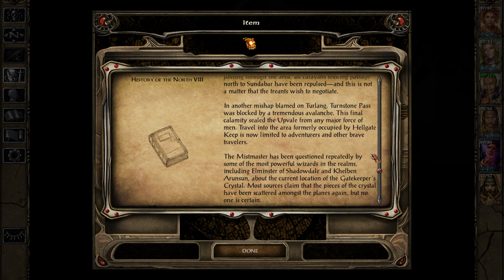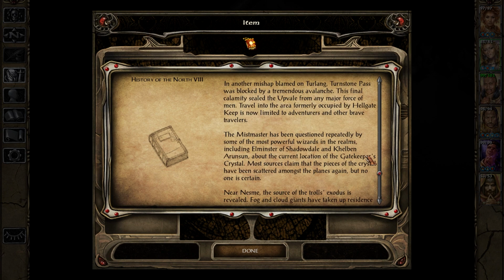In another mishap blamed on Turlang, Turnstone Pass was blocked by a tremendous avalanche. This final calamity sealed the upvale from any major force of men. Travel to the area formerly occupied by Hellgate Keep is now limited to adventurers and other brave travellers.